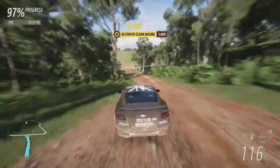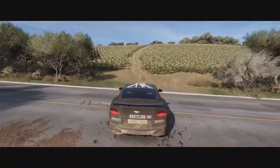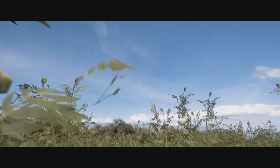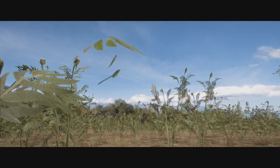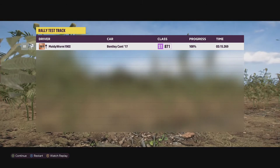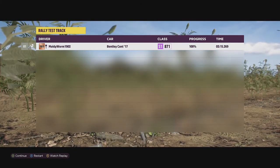Let's see what kind of time we can get coming down the hill and across the line at a 2:15.269. That is going to beat the Audi Quattro's time from the first episode, which also did a 2:15, but that was a 4:09. So the Bentley is literally 0.2 seconds faster than the Audi Quattro Sport. Let's see if we can improve on that time.